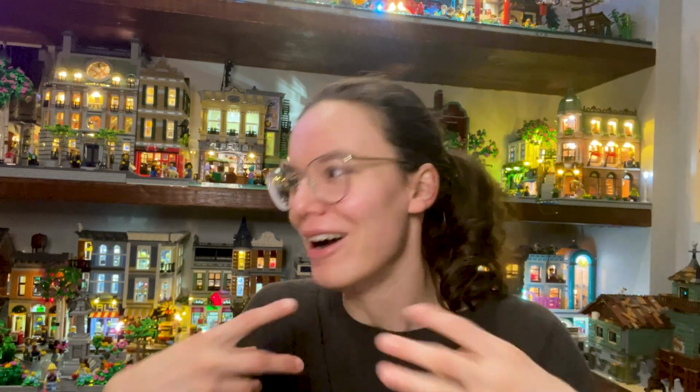A lot of people are like, oh, I'm going to make my own in this way. Oh, I'm going to make this exhibit. I really like seeing people excited and seeing people come up with ideas, how they're going to make it their own, because I feel like that's what Lego is all about. So I'm really excited for this.